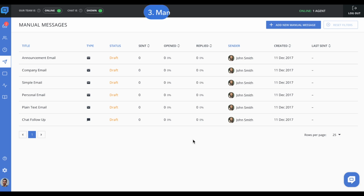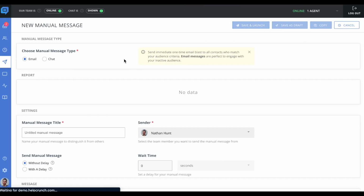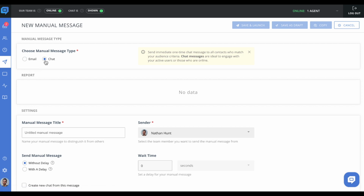What are manual messages? Manual messages are different from auto messages in the way that they allow you to send one-time chat or email blasts to a specified audience. The most common example is email newsletters. So, whenever you have, say, a new product update or a discount offer that you wish to share with your leads or customers, you can do so with manual messages. You can choose whether to spread the news via email or chat, and the rest of the settings here are pretty much the same as in auto messages.